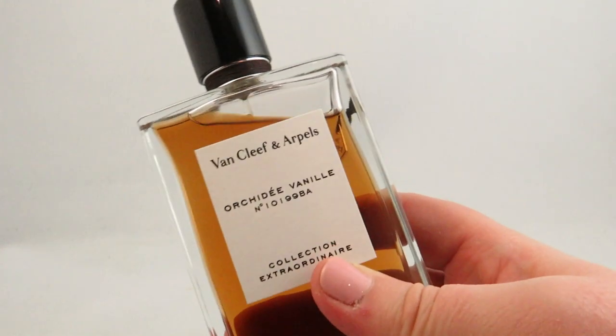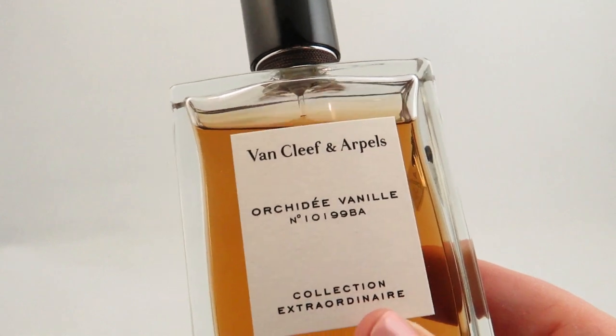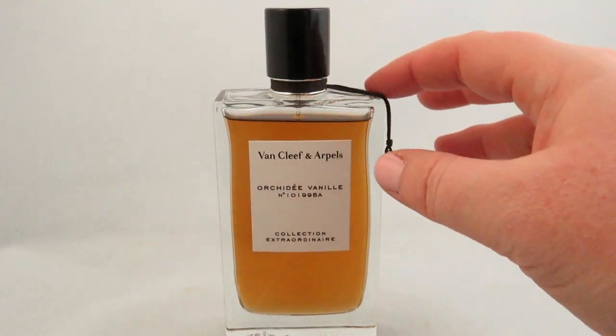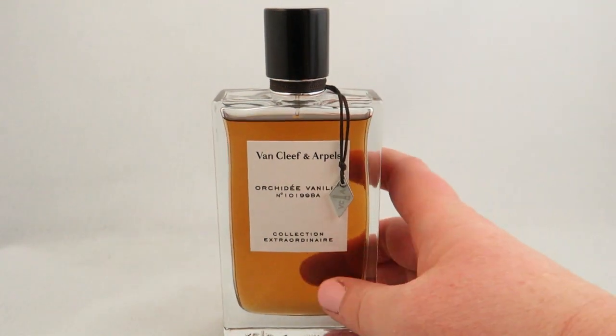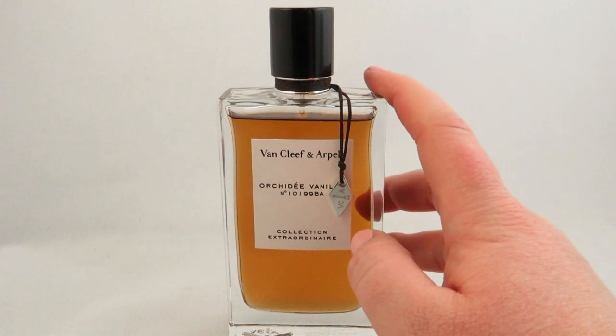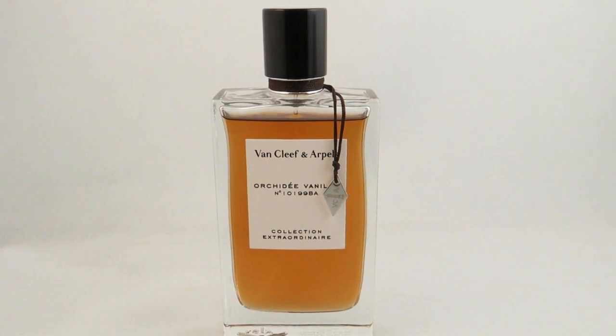I'm going to be doing a review of Orchidée Vanille, and I am probably mispronouncing that in French, by Van Cleef & Arpels. I have a bit of a story of how I acquired this bottle, so if you want to stick around till the end, I will go over that at the very end. But for those of you that came here for just the perfume review, I will get right on to that.